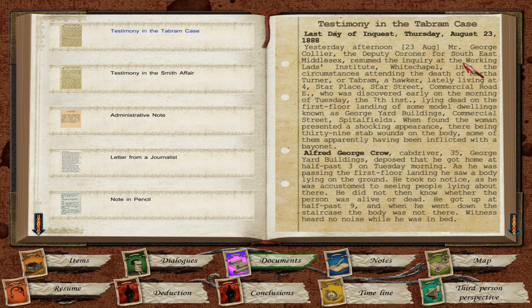When found, the woman presented a shocking appearance. There had been 39 stab wounds on the body, some of them apparently having been inflicted with a bayonet. Alfred George Crow, cab driver, 35 George Yard Buildings, deposed that he got home at 3:30 on Thursday morning. As he was passing the first floor landing, he saw a body lying on the ground. He took no notice, as he was accustomed to seeing people lying about there. He did not know whether the person was alive or dead.